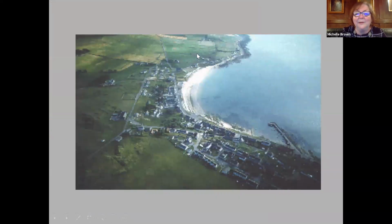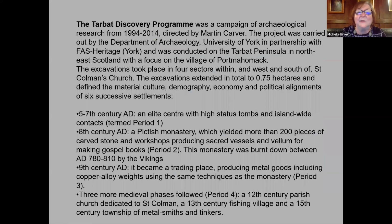Now, Portmahomack is on this portage site on an isthmus in the north of Scotland, and it was excavated from 1994 to 2014 by an archaeological consortium based in York and directed by Martin Carver, who termed it the Pictish Sutton Hoo because of the wealth of material coming out of it. And the quality of the sculpture is incredibly high.